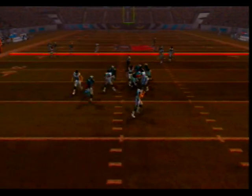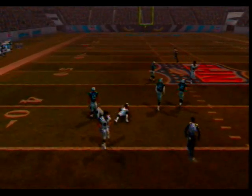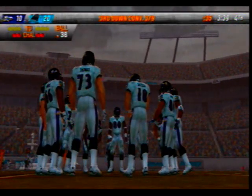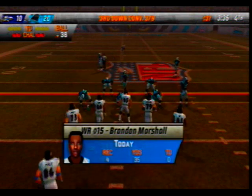Defense lines up in the nickel. Great fake with the pass, and it's caught. Brackett is there for the tackle at the 38 on the play. It's third down and four to go. Ball on the 38-yard line.